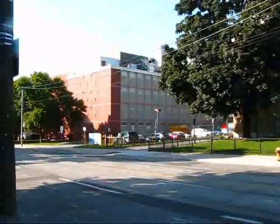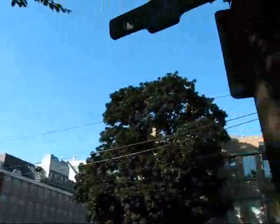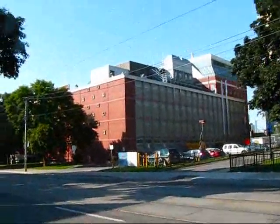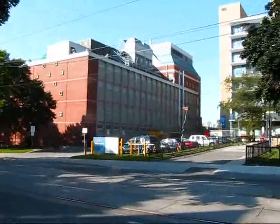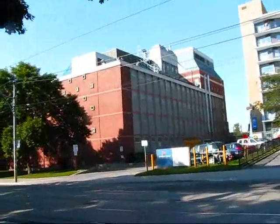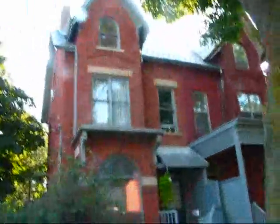Now across the street here you can see the address is Victor Avenue on this side and Broadview Avenue. Across the street here we have the new portion of the Toronto jail. Now new is a little bit of a misnomer. It was built I think in 1958, and you can see some of the older heritage architecture around here.